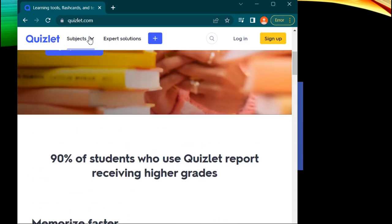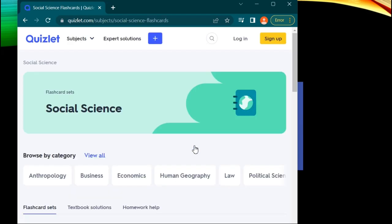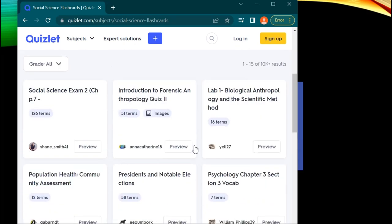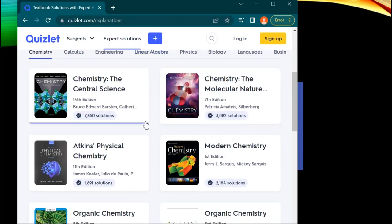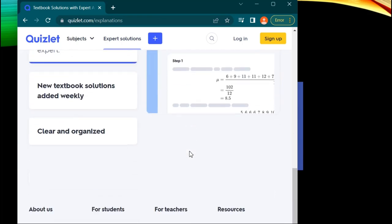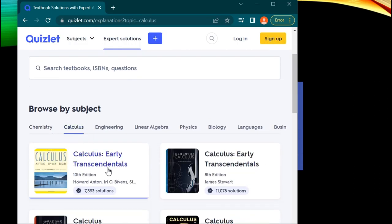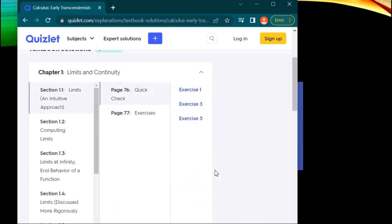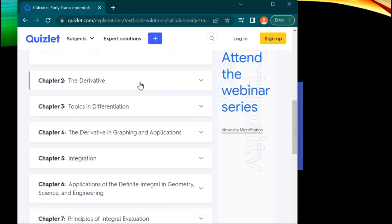So you sign up, you have different subjects here. You can view all of them. Every subject that you are doing, I think you should have an option on Quizlet. They have expert solutions for you, and they have several packages that would be so great for you. So let's check on solutions. Let's say we have calculus, and they have a book here which has over 7,900 solutions and exercises. So you can check the exercises out and you will be so greatly helped.